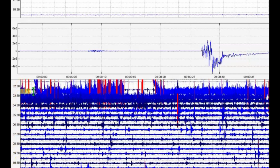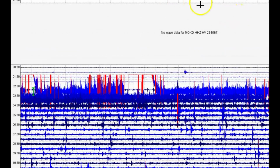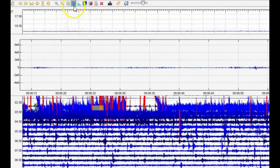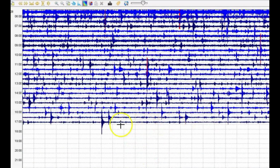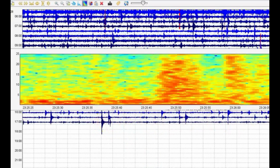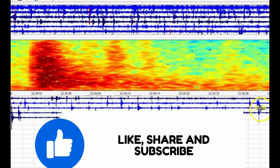Pretty amazing, I think. This is the first time... I don't want that. I hit the wrong button. Exit. This is the first time in 38 years, almost 40 years, that it has erupted here. This is when I just pulled the files as I was talking to you guys. There's one there, and right there at the end. Seeing some history, you guys.